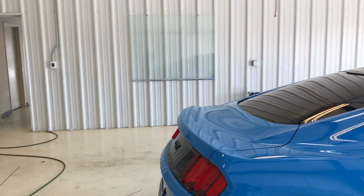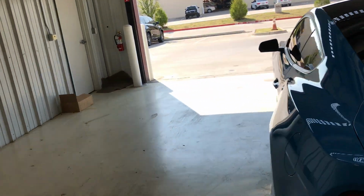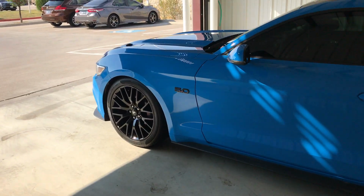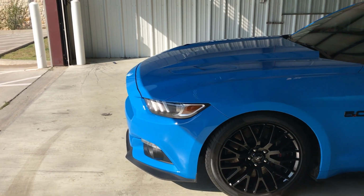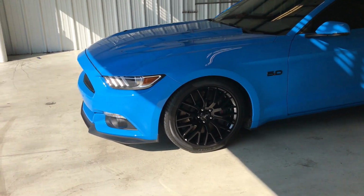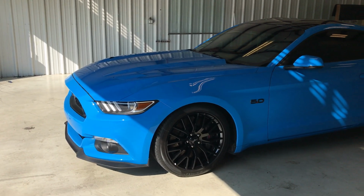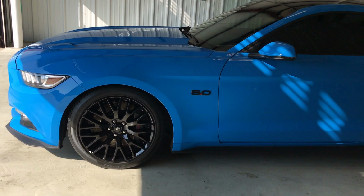Got nothing better to do than to show you one of my new cars. It's my 17 Grabber Blue Mustang 5.0 Performance Pack. Had it about 2 months now.